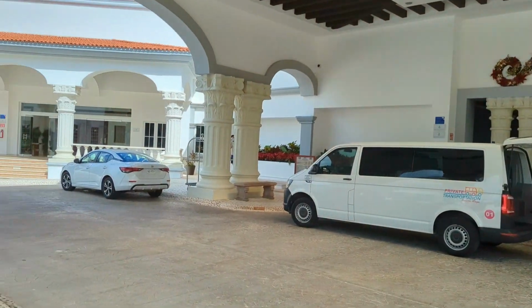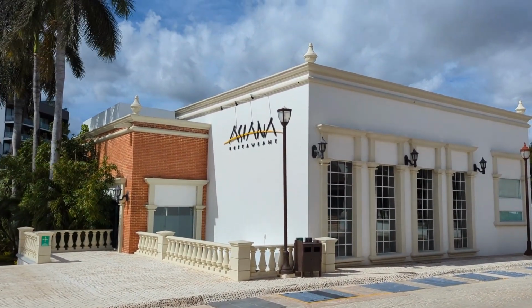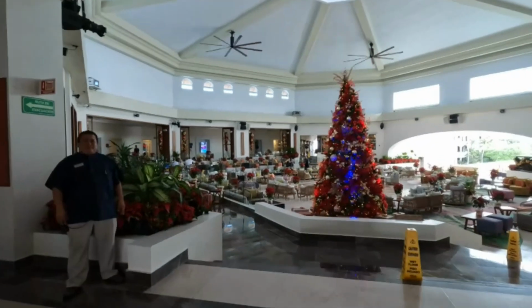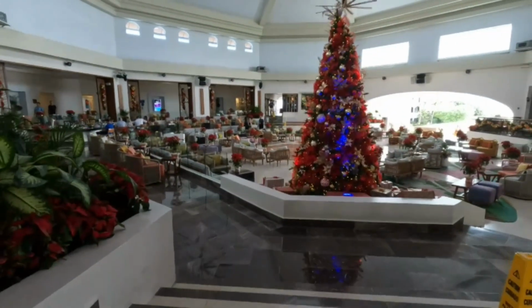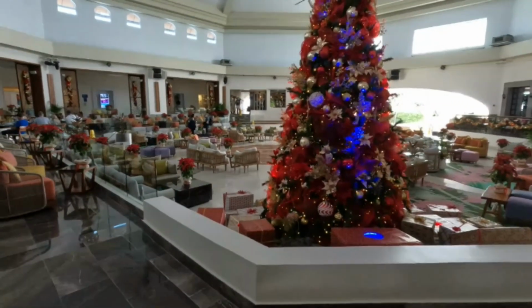You'll notice when you pull up, you're right in the middle of all the action. Right across from the entrance is the included Asiana restaurant. This is an Asian a la carte restaurant open for dinner. Reservations are required and you can make them when you arrive with the dining concierge.